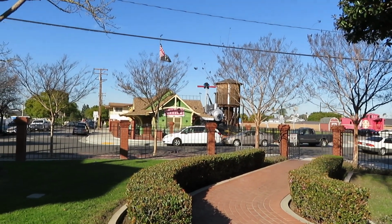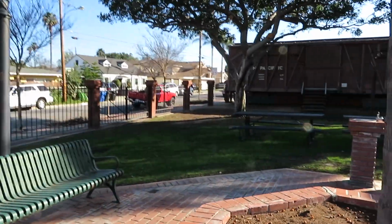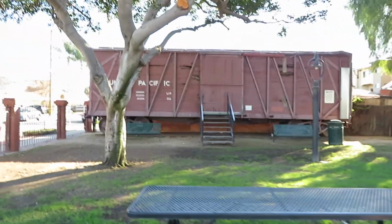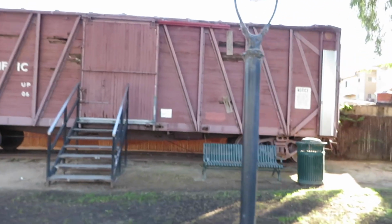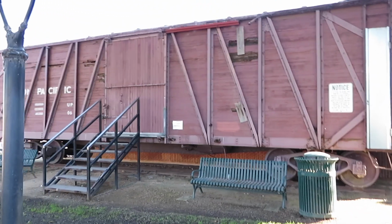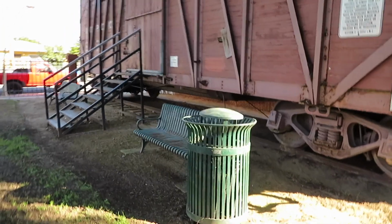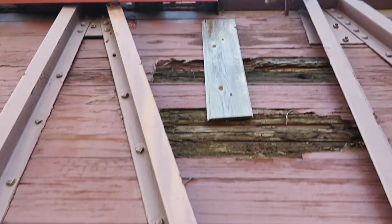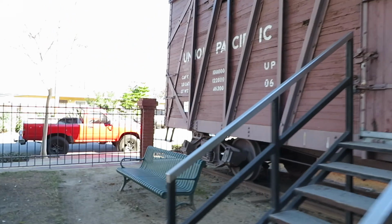Now, across the street from the museum, we have this lovely little park set up with two pieces of equipment here. First, we have this, at least according to their website, a 1913 wooden steel frame boxcar. Wood siding, but steel frame. However, this car is in pretty rough shape, honestly. There's a decent amount of rot and what can be described as termite damage probably as well.